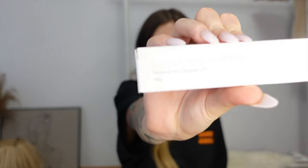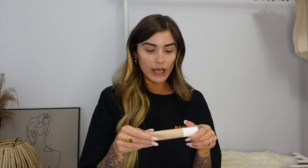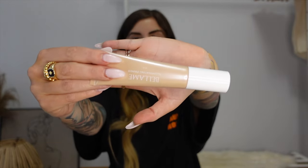Love it. All right, and then last I also got the illuminating primer with the same baobab oil. What is this? Baobab? Is it Baobab? I don't know, but it sounds like you want it. So this is supposed to make your skin super dewy and obviously illuminating. You can wear it either on its own, or you can mix it in with your moisturizer or foundation.